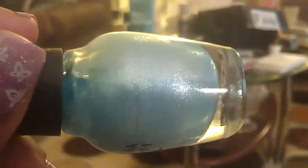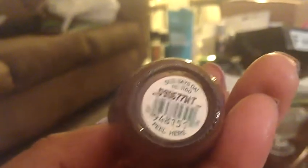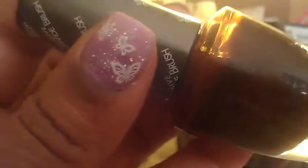This is Laguna. I was looking for a nice blue, and this one I don't like. It's very, very sheer. I could probably put it over top of white. This next one here is Susie Says Duh. I think I have a lipstick. I bought this in a set from Blondie's.